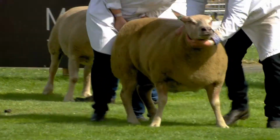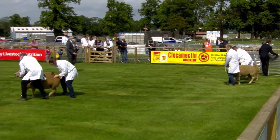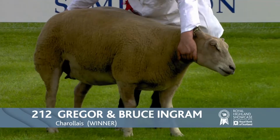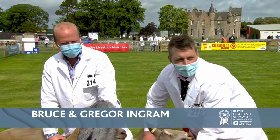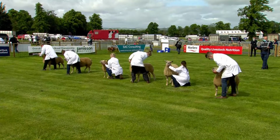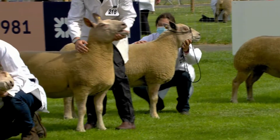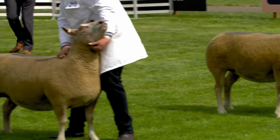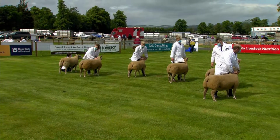Here we see the sheep coming back out on parade. The judge, Mr. Andrew from Maybole, is now looking over his shearling ewe or gimmer class. I can't remember which is the older one, but we've seen one brother beat the other the other way around this time, and two excellent gimmers that we've got there.